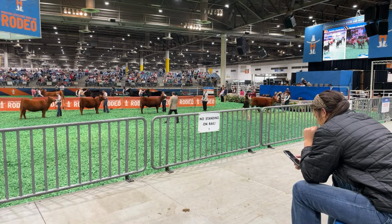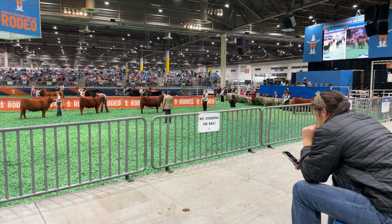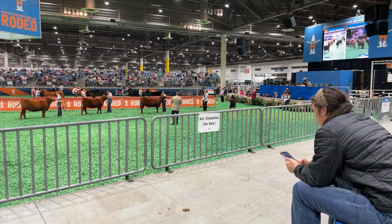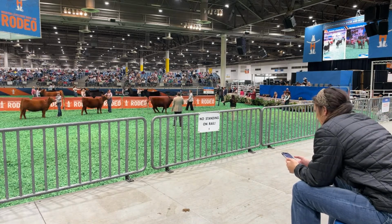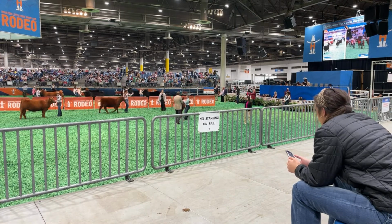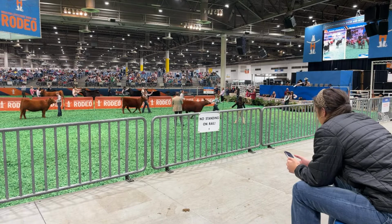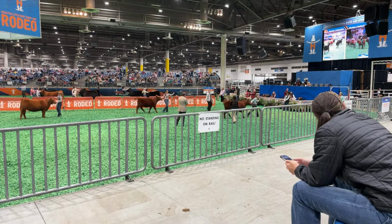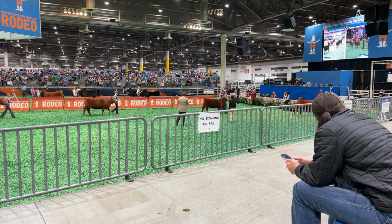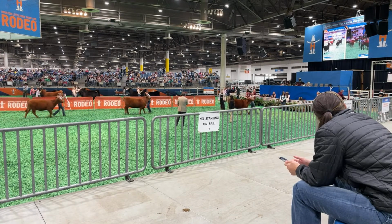Long-bodied, a really extended one here in this young lady's female that comes out here. Perhaps go ahead and move these out. Perhaps in my mind, just not quite. Thank you. It's not quite where she needs to be from a structure perspective off of her front end, but that's a good female. Perhaps as good as the two that are right ahead of her. I think that's a close decision there.